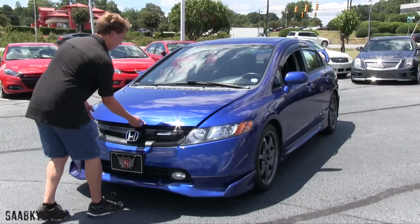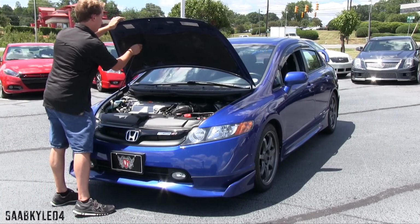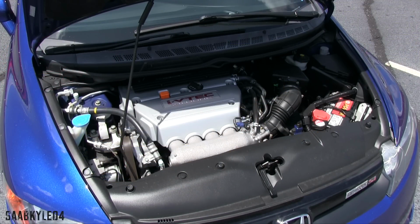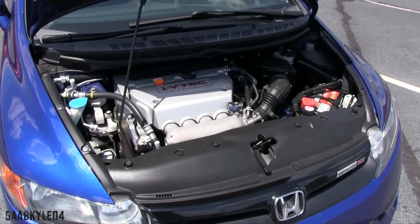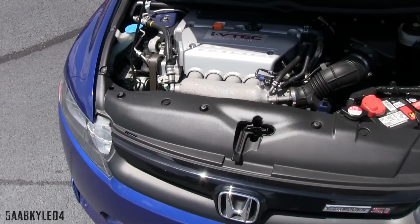With 4 valves per cylinder, port fuel injection, and Honda's intelligent variable valve timing and lift electronic control system, otherwise known as i-VTEC. It uses 2 camshaft profiles, one to optimize economy at low speeds and the other for high RPM power output. A hydraulic system switches between the two profiles and it's all controlled by the ECU. The compression ratio is rated at 11 to 1, along with an incredible 8,000 RPM redline.